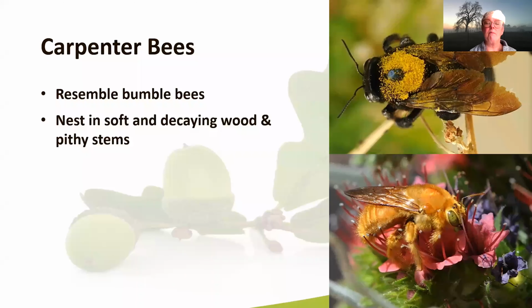Carpenter bees resemble bumblebees. They're large and they nest in soft and decaying wood. And that can be good or bad, depending on if they're using your home, or generally in nature, they're out using decaying logs or trees, stems, etc., whatever that is.